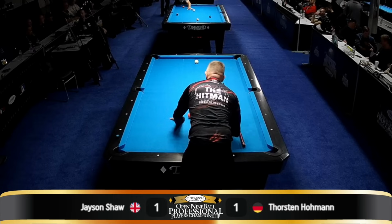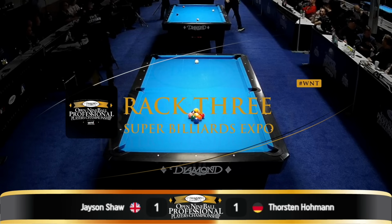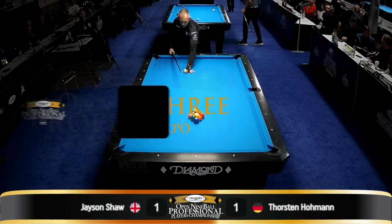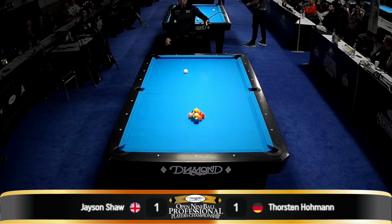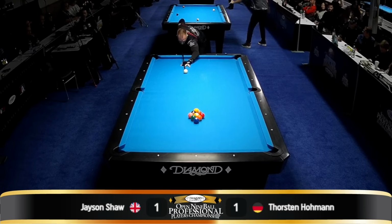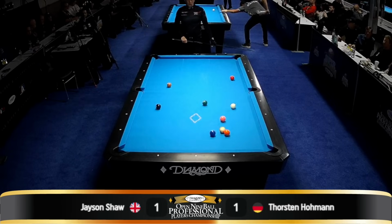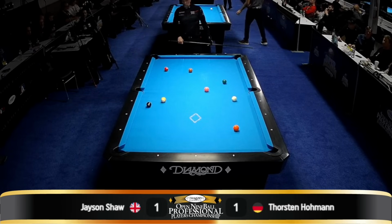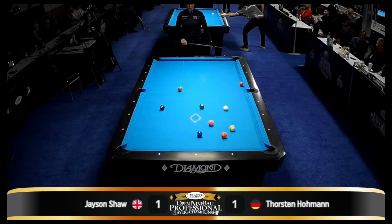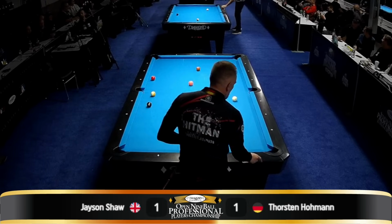All right, we're back here with 1-1 on the score going into rack number 3. Thorsten Hohmann to break. Keep an eye on his cue ball this time, see if he made any adjustments from last rack. Did make an adjustment. He puts the 1 in the side pocket. Does not have the best shape on the 3.